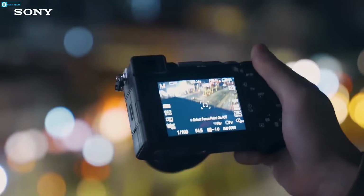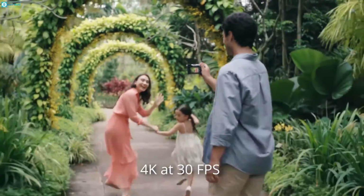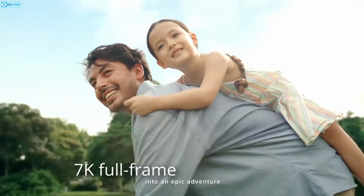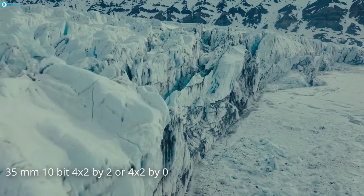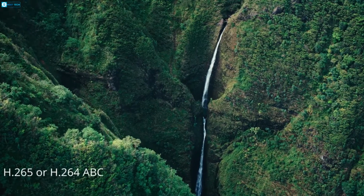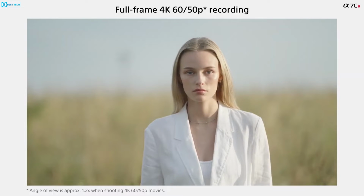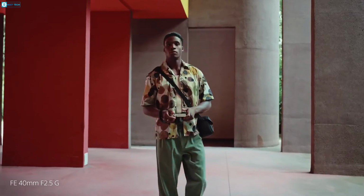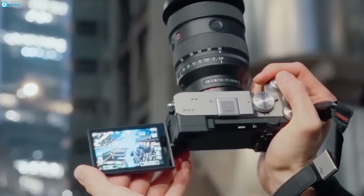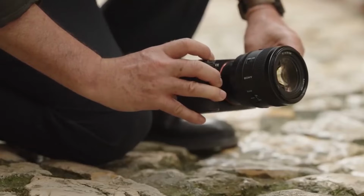Moreover, the A7CR offers slightly advanced video specifications compared to the A7C II. The A7C II records oversampled 4K at 30 FPS video from 7K full-frame footage and 4K at 60 FPS video, and Super 35mm mode at 10-bit 4:2:2 or 4:2:0 quality in H.265 or H.264 XAVC formats. On the other hand, the A7CR records 4K 60 FPS full-frame video with the 1.2 times crop and 4K at 30 FPS oversampled from 6.2K footage in Super 35mm mode, similar 10-bit quality as the A7C II. By comparing all these, we can clearly see the A7CR outshines the A7C II in many aspects of performance.